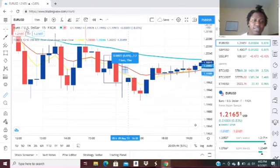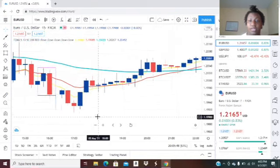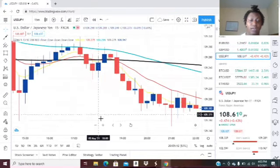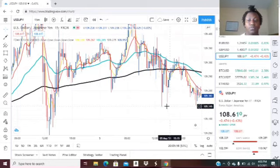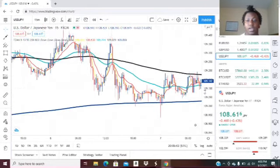Now, let's see if I can find a better example. That actually wasn't bad. Let's see if I can find one more. Let's go to the USD JPY. Now let's zoom out. We're going to do the same thing, guys. It's not rocket science. We're going to do the same thing, nothing new. Let's see what the market is doing right now.